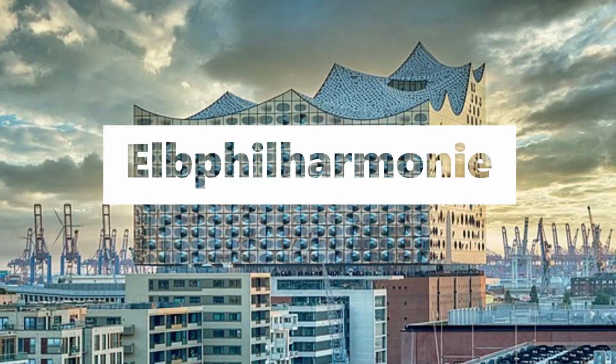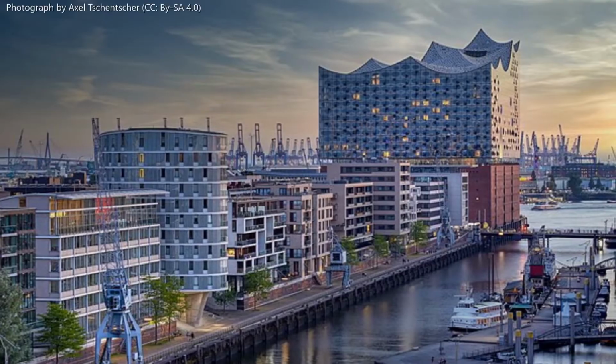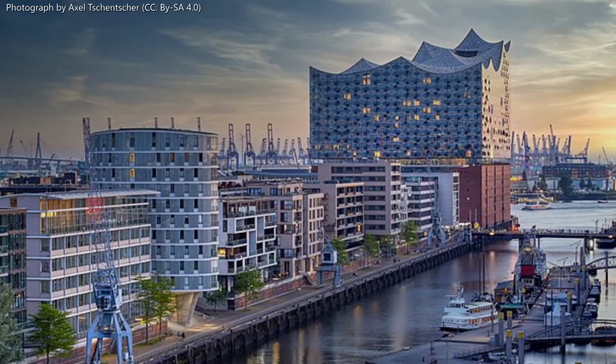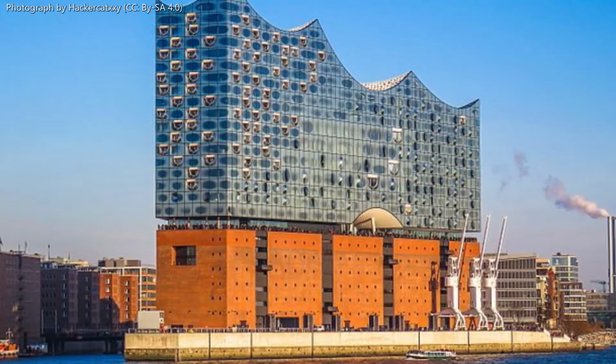Number 9. The Elbphilharmonie. The Elbphilharmonie, often called by its nickname Elfie, is a concert hall in the Hafen city quarter of Hamburg. The new glassy hall, one of the largest in the world, resembles a hoisted sail, water wave, iceberg, or quartz crystal resting on top of an old brick warehouse.